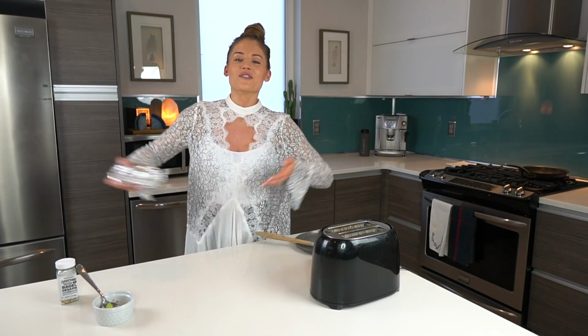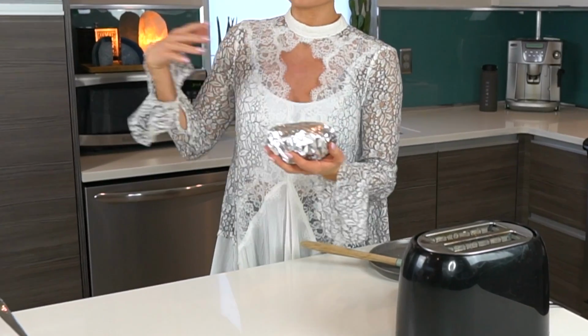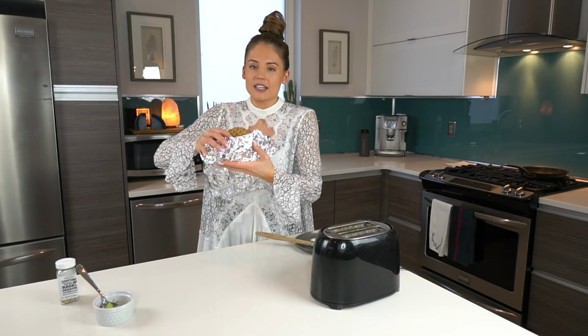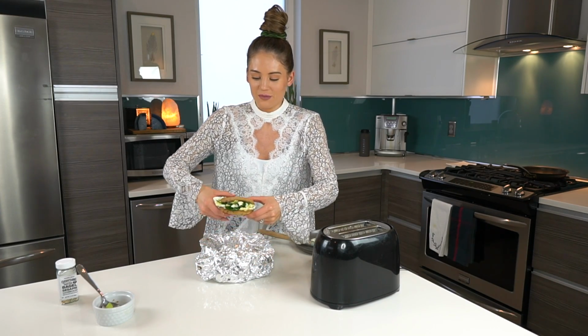Now you literally put it in the fridge overnight and you wake up and you have a beautiful to-go breakfast. You can heat it up at work. You can heat it up before you leave. It's amazing. I'm gonna take a bite of this for your sake, because I know y'all like watching me eat for some weird reason.